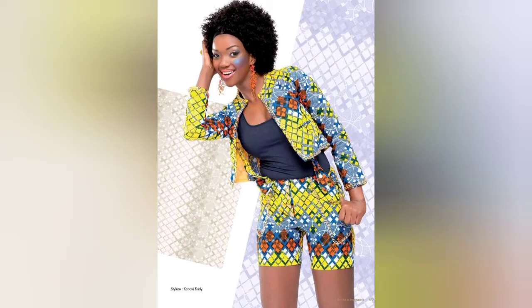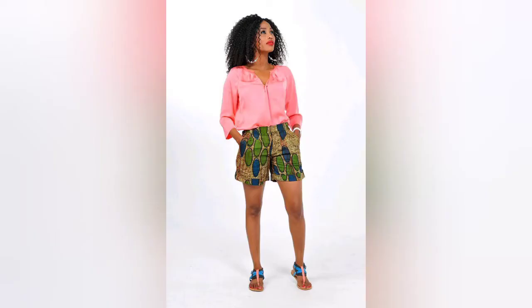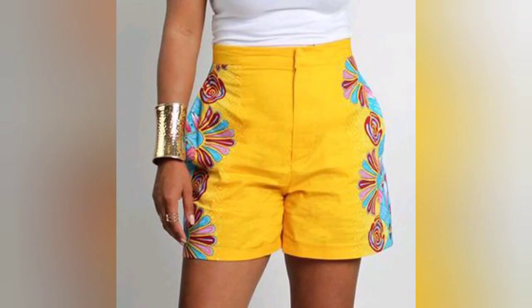rock this short. You can rock them with crop top. You can rock them with t-shirt. You can rock them with sleeveless. You can rock them with whatsoever thing. You can rock them with jackets. So ladies, make your choice and look through this video to see how best you can rock them and how best you can style them.